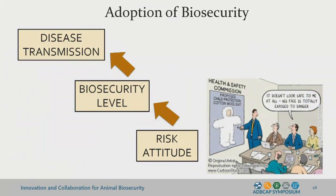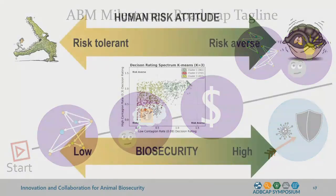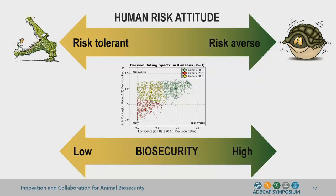This is where the risk attitude comes in. The risk attitude of the agent determines the biosecurity level of that agent, and that determines the probability of disease transmission. And this morning, Lyndon, this is for you. Right away, we saw that there is a range of risk attitudes. This is the beautiful graph from Eric. And that is mirroring the level of biosecurity adopted, or actually the willingness to invest in biosecurity and the compliance at the farm level. So again, here you see how we build the three layers of decision making into this model.